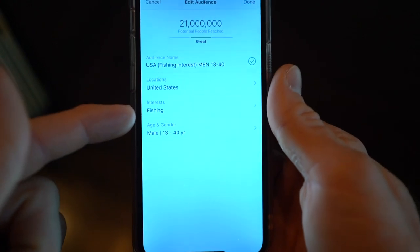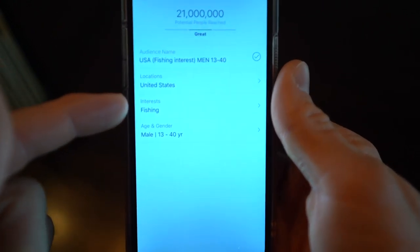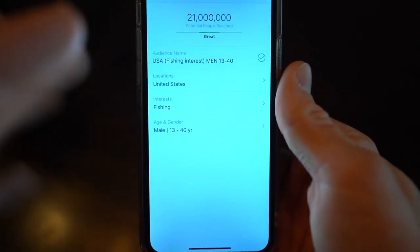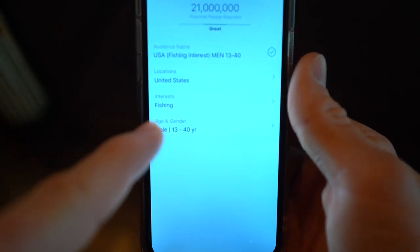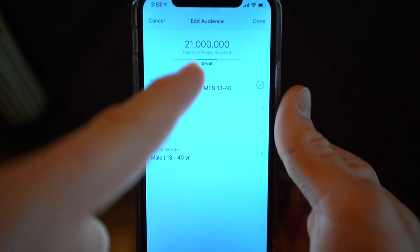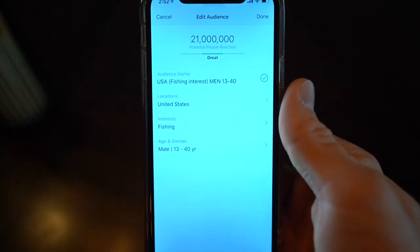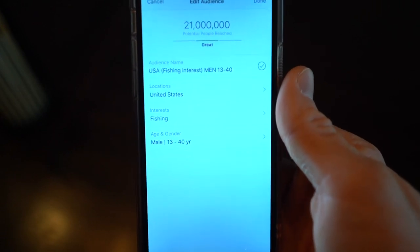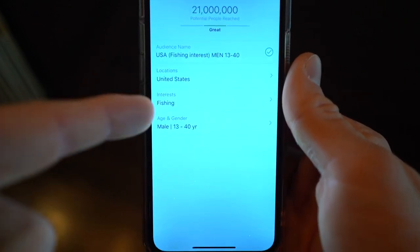This is where I believe you can go overboard. You can easily put in multiple interests and say outdoors or hunting or all kinds of stuff. But I've noticed if you just put interest fishing, you still have an insane amount of potential reach. And so you don't need to do much more than that. I wouldn't include a whole lot of interest. It's going to just make it more wishy-washy. You only want people who are interested in fishing if you're posting fishing content, my opinion.